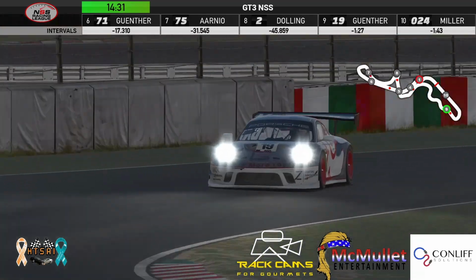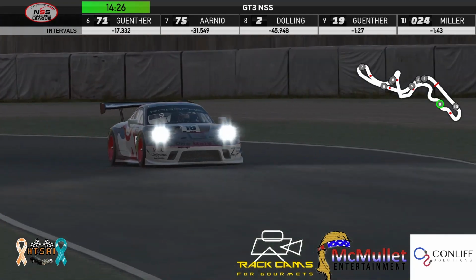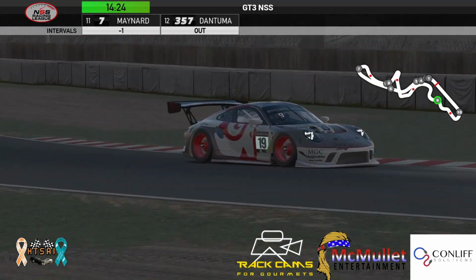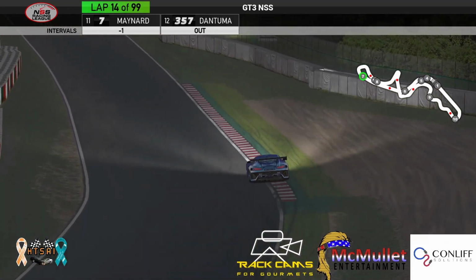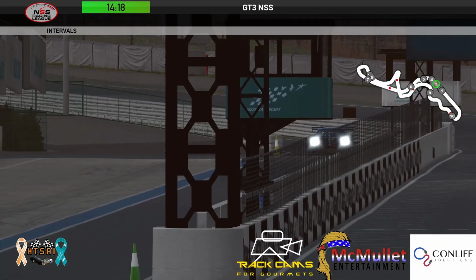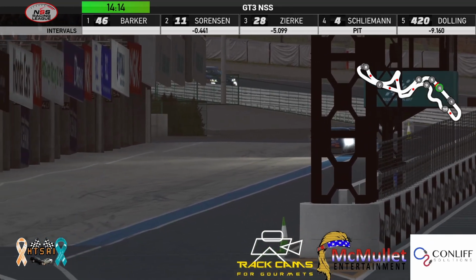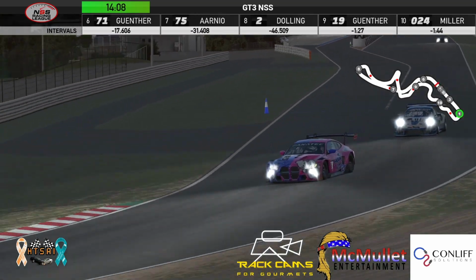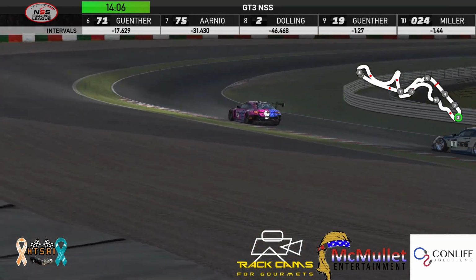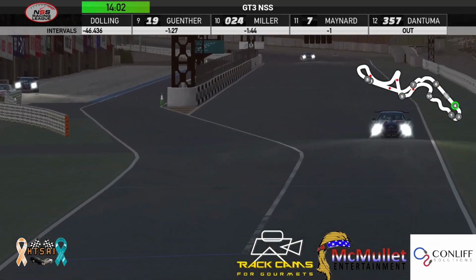Max Gunther came into this morning third in points, currently runs in ninth. He has completed his stop. Yuho, after completing his stop, is in seventh. Giancarlo is on pit road. That is a bit of a surprise to see Giancarlo in early. Adam Barker and Nick Sorensen stay out. Simon Zierk is staying out. Mike Doling stays out.